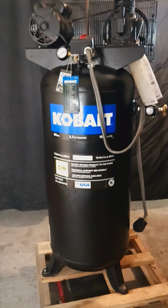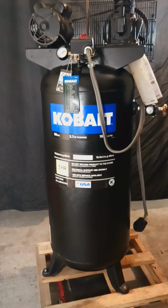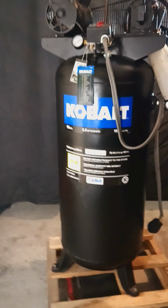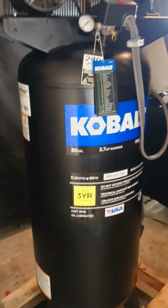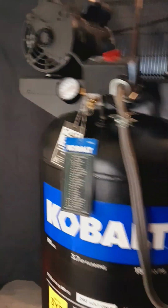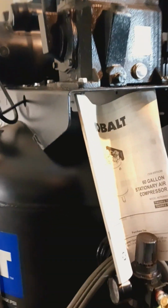What we have for sale here is a big-time air compressor. 60 gallon, 3.7 horsepower. It's a big one. I got this in 2017, I think. And I haven't used it in a long time because I don't have 240. Wish I had 240. I'd keep it because I have to paint a car here.